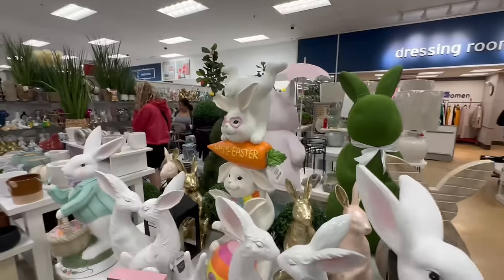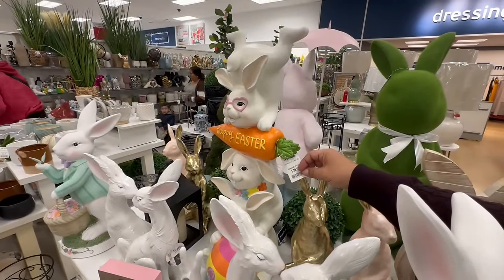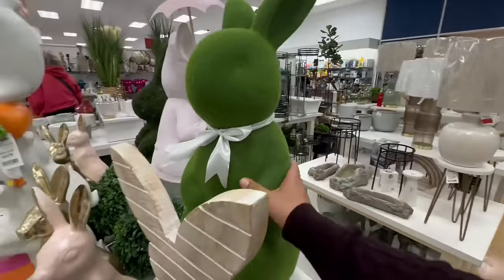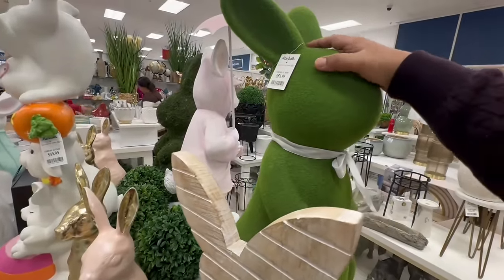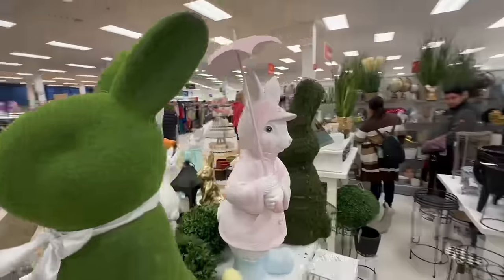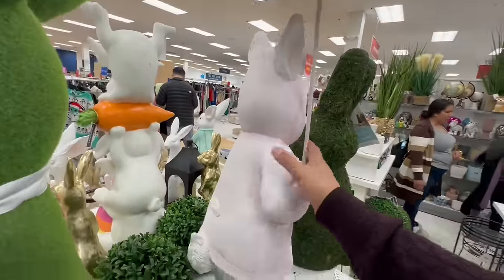Oh, and look at that one right there with the three little pigs, or rabbits rather. These are $49.99. And let's see, this big one by Martha Stewart. Not sure how much it is. Oh, $59.99. Yeah, that one's $59.99. It's pretty big. And then look at this one with the little umbrella. Oh, this one's pretty light.